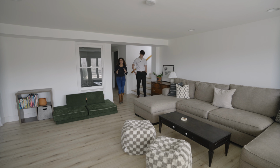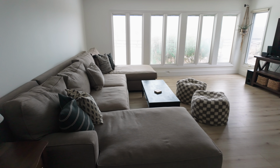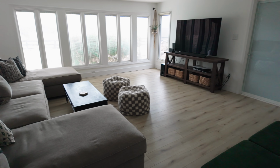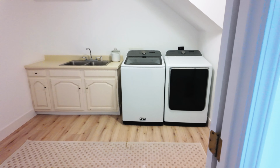What we love about this home is it's been remodeled top to bottom. It has a walkout basement with natural light coming in that we rarely see in basements. Yes, this has 3 bedrooms, 1 bathroom, and a laundry room as well.